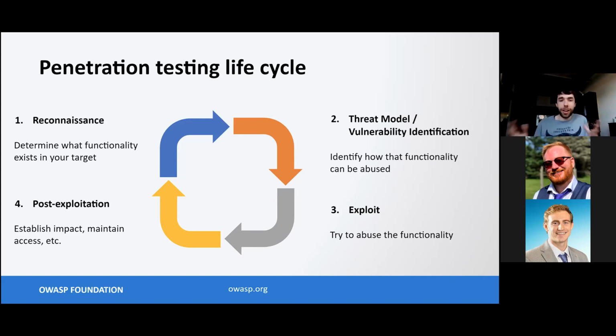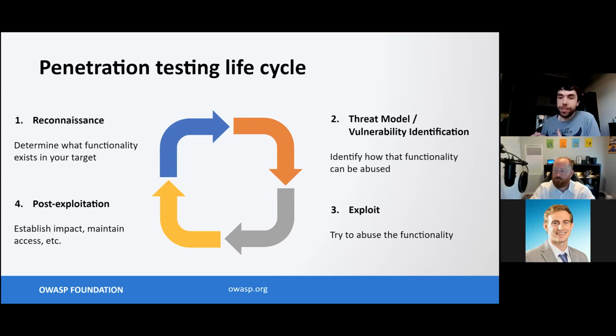Once you've understood that threat model idea of potential vulnerabilities, the next stage is, of course, trying to exploit those things and see if the issues that you think could exist do exist. It's really just that you try and fail until you find something that is successful. You might have to play around with payloads, but in general, you're just trying to see if you can abuse the thing.